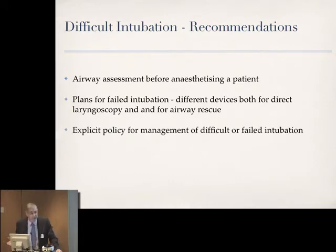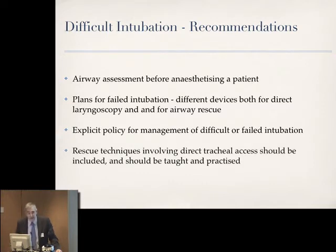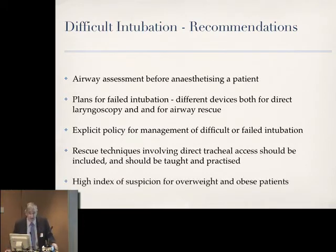Trusts should have explicit policies for the management of difficult or failed intubation, probably based on the DAS guidelines. And these policies should include rescue techniques involving direct tracheal access, which need to be taught and practised on a regular basis, usually in a simulation environment within the trust concerned. And finally, as we've said, a high index of suspicion for overweight and obese patients, even when such patients have what appears to be a normal airway assessment preoperatively.